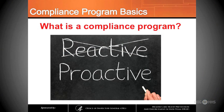At its most basic level, a compliance program is a set of internal policies and procedures that you put into place to help your organization comply with the law. An effective compliance program can enhance your organization's operations, improve quality of care, and reduce overall costs. It can help you identify problems up front and do something about them before they become systemic and costly.